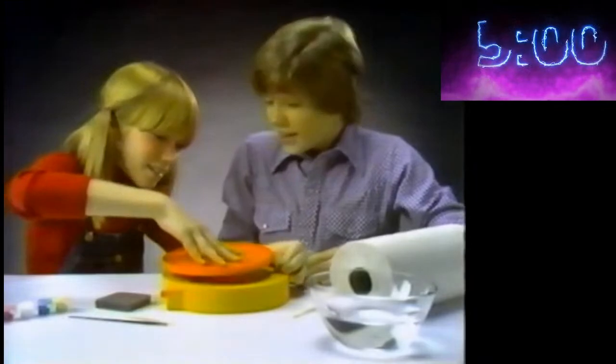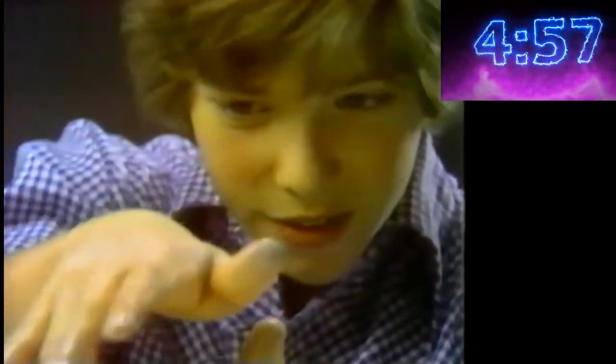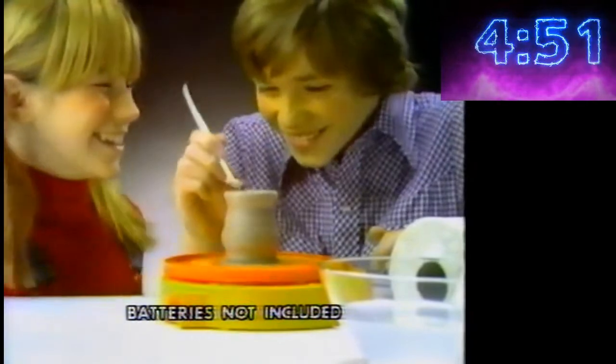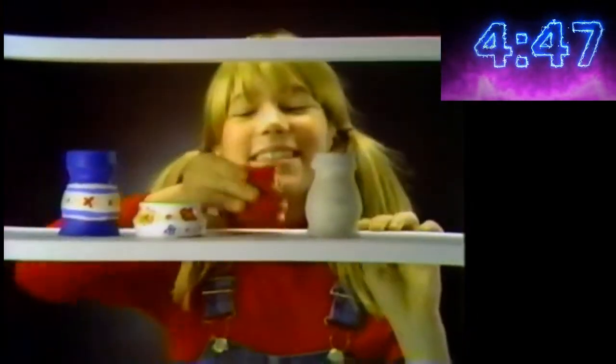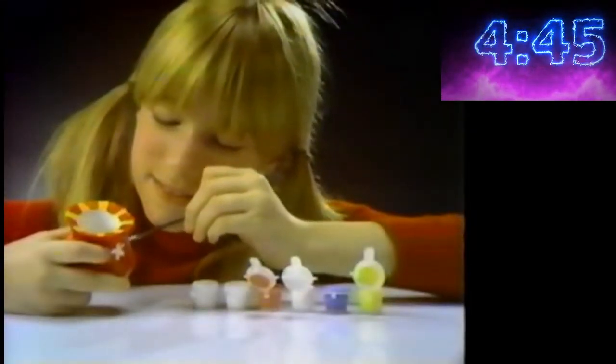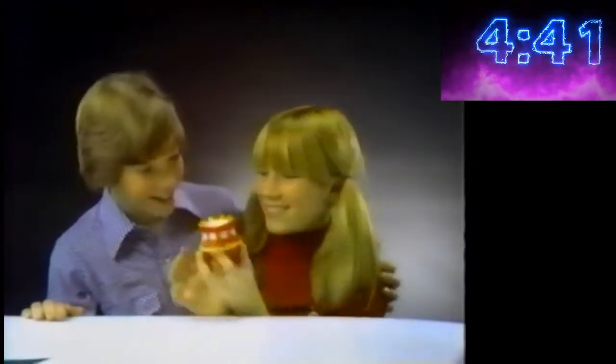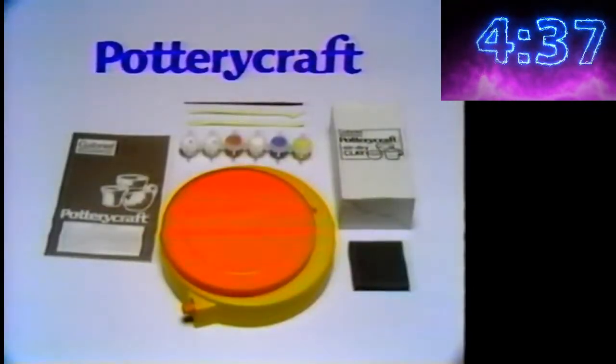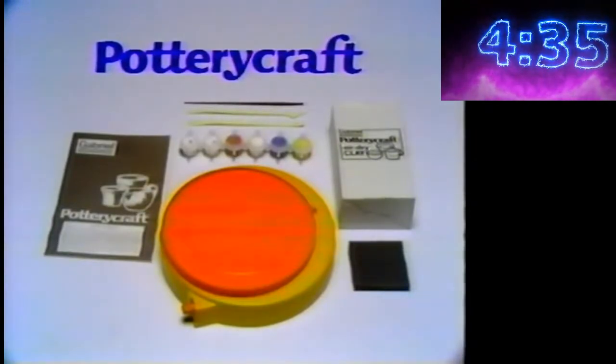You start the wheel, I'll shape the clay. They made it. They made it with Pottery Craft. With the Pottery Craft Potter's Wheel, batteries not included, you can spin pots, mugs, and dishes. Next day, when they're dry, you can decorate them the way you like. They made it. Hey, that looks great. With Pottery Craft. The Pottery Craft Potter's Wheel, with everything you need to make air-dried pottery.